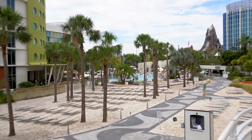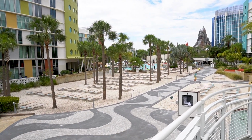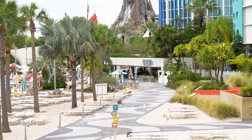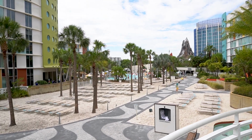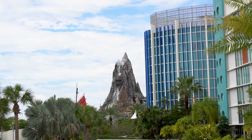As you can see over there, there's the pool. There are two pools here at Cabana Bay. This is the first one, next to the lazy river space, so we'll look at that. And there is a Hideaway Bar and Grill, another eating location if you need somewhere else to eat. All of these pools do have places for bathrooms, changing locations, showers, anything you might need. And of course you can see in the background, Volcano Bay.